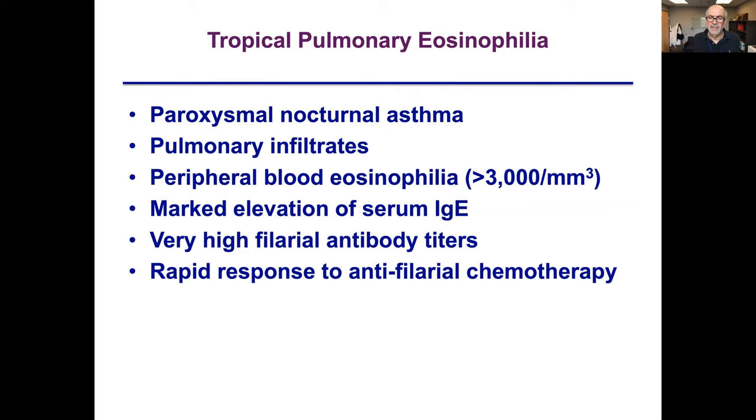And typically what happens is that for whatever reason, the microfilariae that are released from the adult worms get cleared in the lungs in the first pass because they're opsonized in some fashion by extraordinarily high levels of antibody that somehow get trapped in the capillaries of the lungs and then induce an inflammation. The good thing about this is there is a rapid response to anti-filarial chemotherapy. So if one recognizes this as a syndrome, one can take care of it pretty readily.